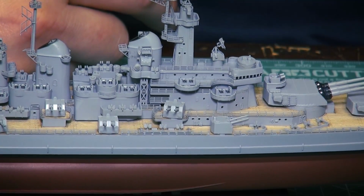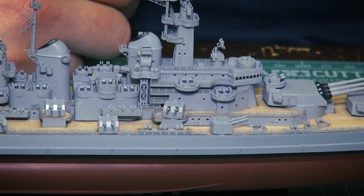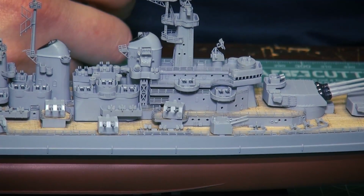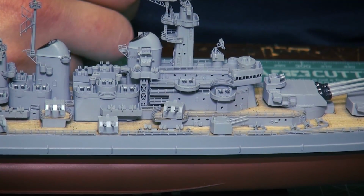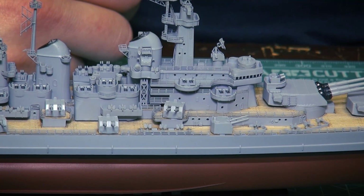So when you build scale model kits, sometimes you have to decide what battles you are going to fight. Is it worth the time to do this when nobody's really ever going to notice that you have done such a thing?